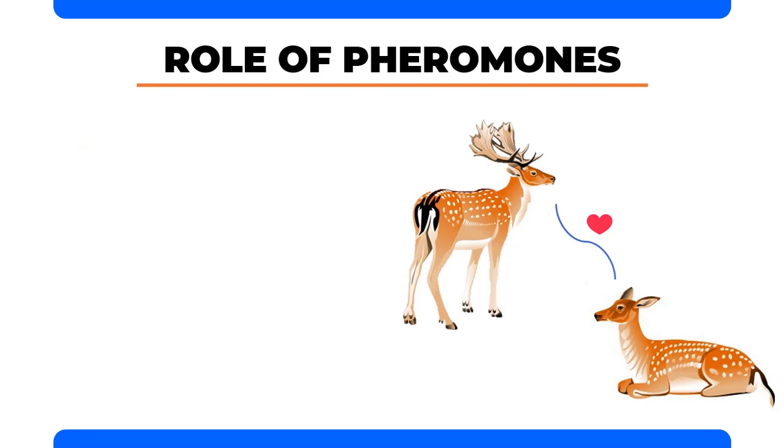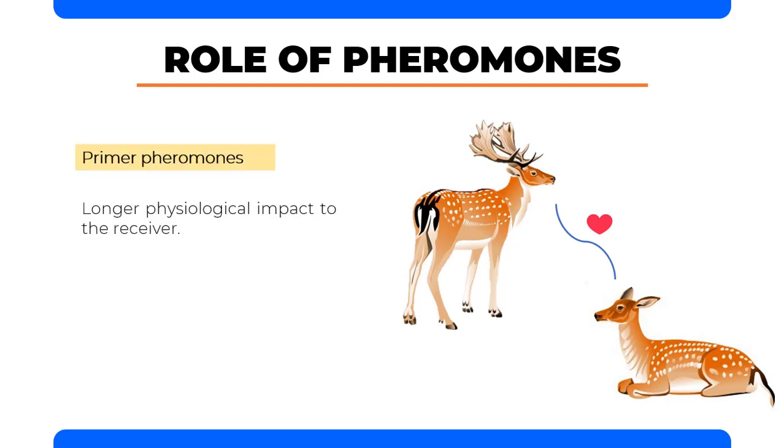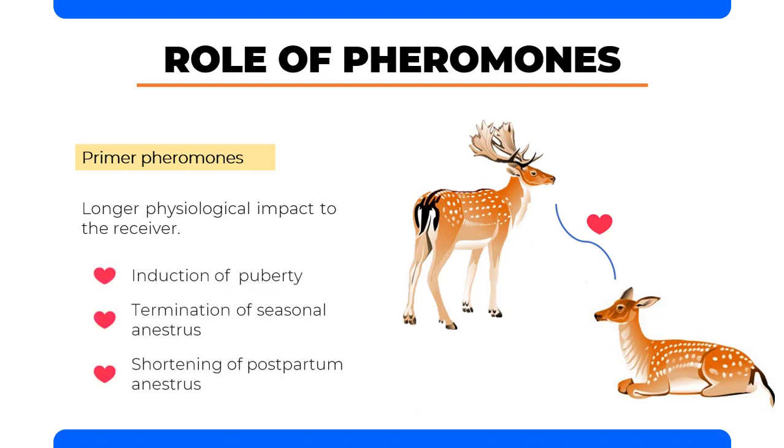The other division, the primer pheromones, have a longer physiological impact on the receiver, such as the induction of puberty, termination of seasonal anestrus, or shortening of postpartum anestrus of females.